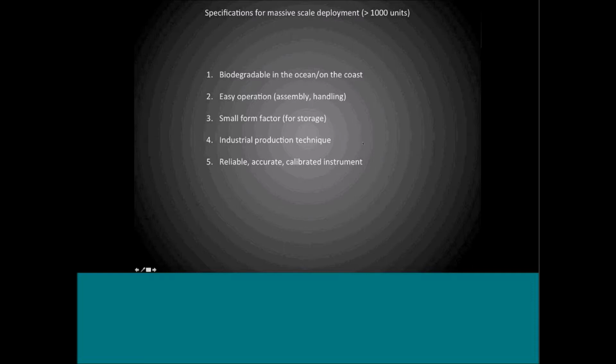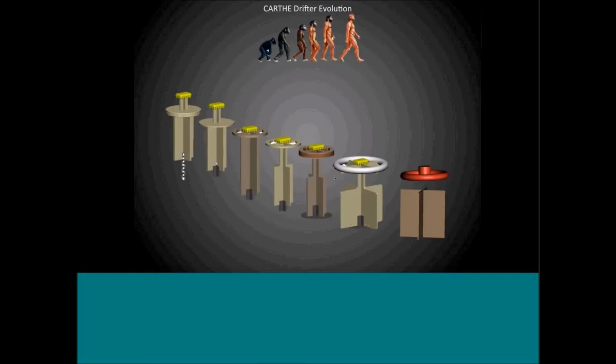And also you need to be able to manufacture them. You can make a drifter in your garage by yourself if you have 2 days to spare. But if you want to make 1,000 of them, well, you need to go to an industrial production technique. And of course, if you want to do science, you need something that's reliable, that's going to withstand the ocean conditions, something that's accurate, but most importantly, something that's calibrated so that you know its behavior. And so that's what our group set out to do.